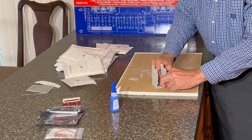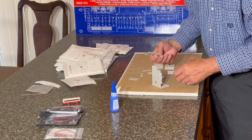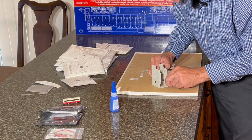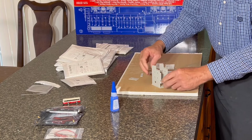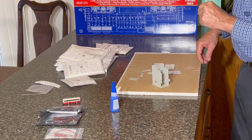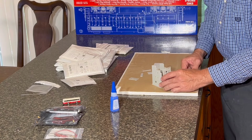Now I do have the glue out here, but I think I want to wait until I make sure I'm doing this correctly before I glue anything. Sorry. All right, I got it snapped in, so that sounded good. It looks like more balcony there, doesn't it?